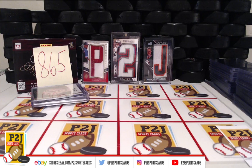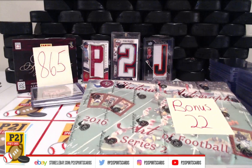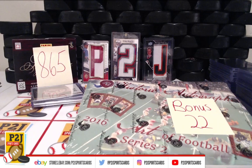Alright, so after each break, what we do is we'll take everyone from the break. Randomize 7 times for a spot in bonus 22, which is a 2016 Art of Football Historic Autograph. Which we also have a break for that, which has 4 spots left.